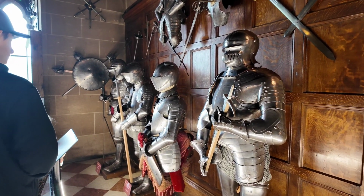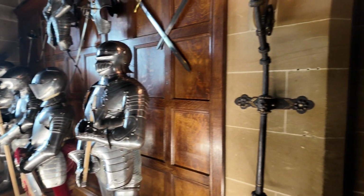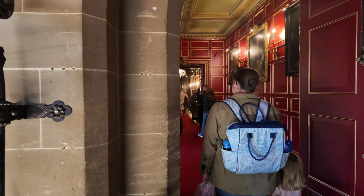Right, we found the armour Oliver's going to wear. Now he's got his sword. Let's go through and keep looking, shall we? Let's go in here.